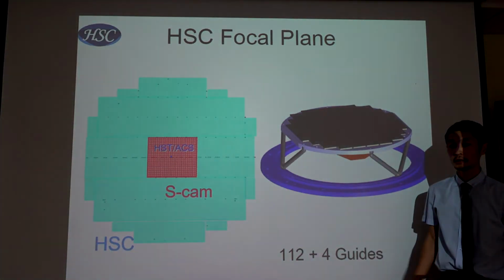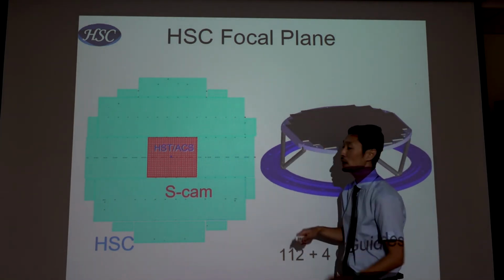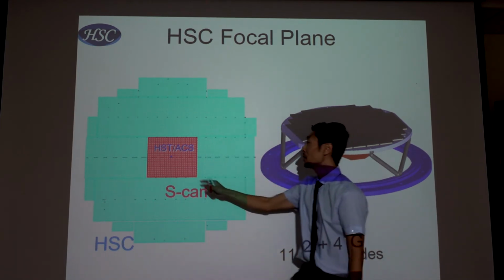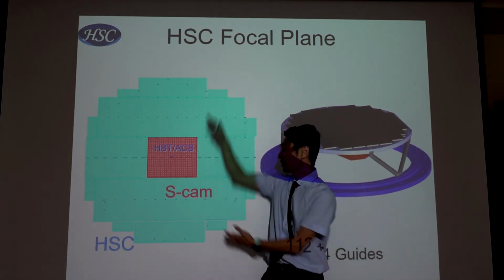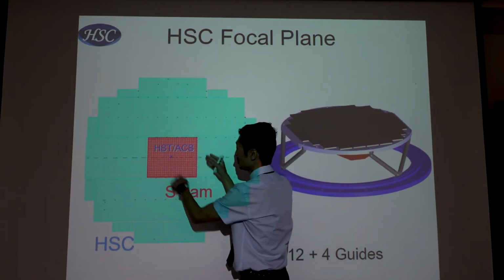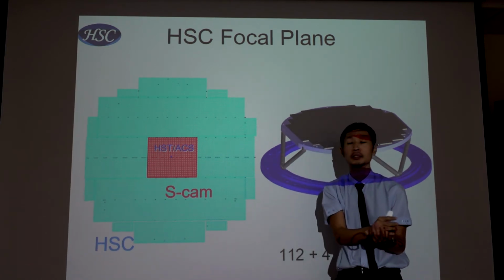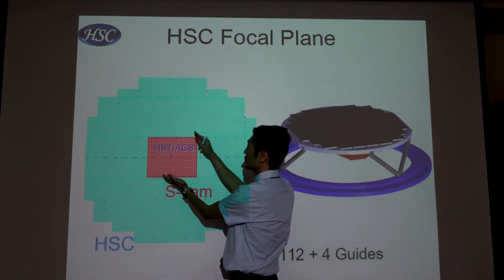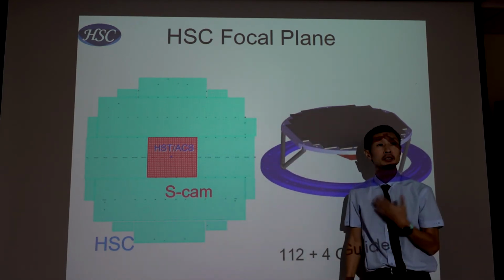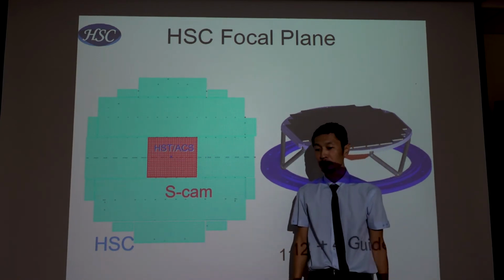The reason we can do this is because Subaru's new camera's field of view is very large. This is the Hyper Suprime-Cam field of view, in cyan. Compared to this, Hubble's field of view is invisible. And this is Subaru's previous camera, which was the largest among 8-meter telescopes, but even compared to that, Hyper Suprime-Cam is 10 times larger. So that's why we can survey a large area in a reasonable amount of time.